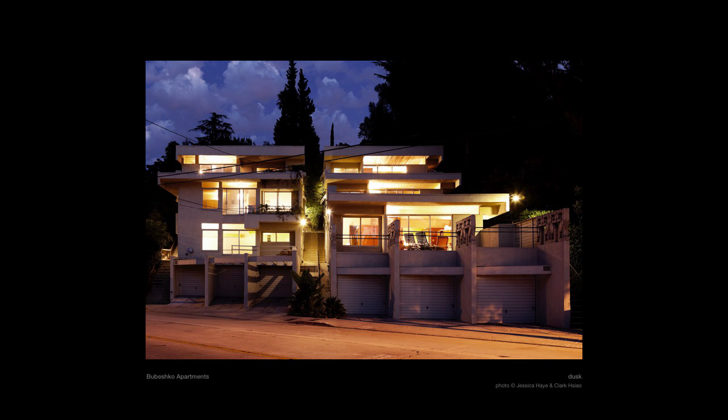And last, we like calling our project a rehabilitation, as we quite literally made these buildings homes again. Our project is a model for the role of economy, creativity, environmental sensitivity, and integrity in the treatment of Los Angeles's architectural legacy. Thank you.